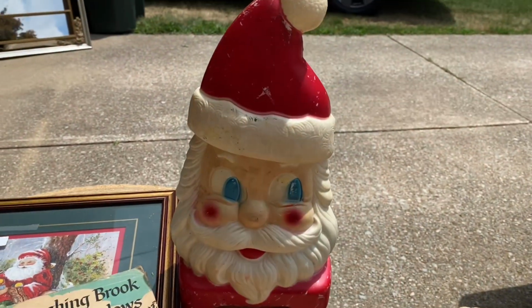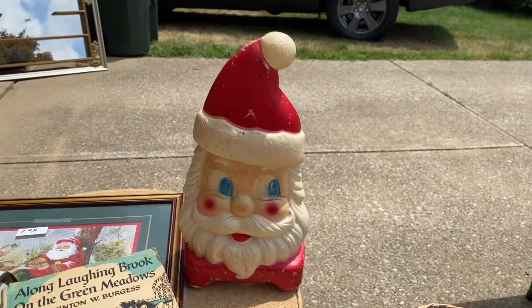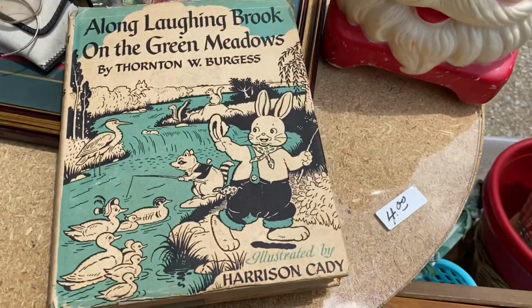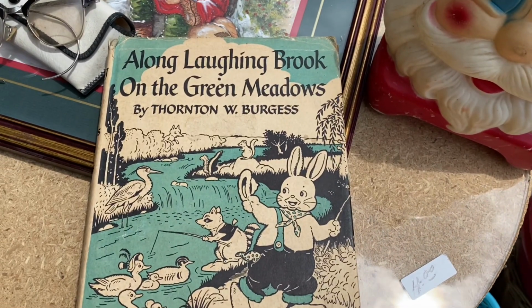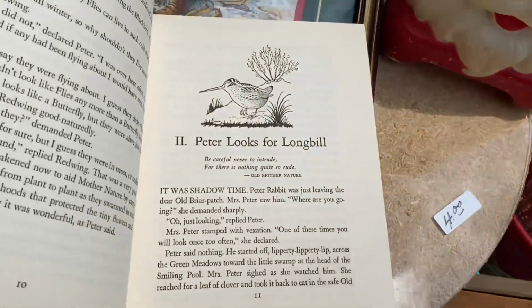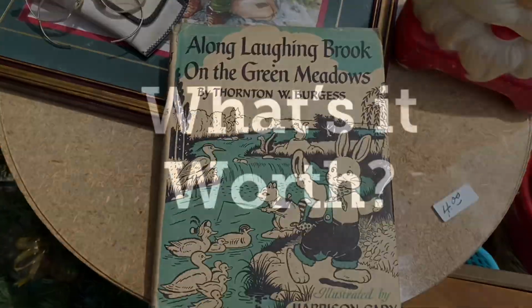This is a Carolina Enterprises blow mold Santa head. This is double-sided, 12 inches tall. These are highly collectible. Next, I found a book. It's a children's book, A Long Laughing Brook on the Green Meadows. What makes this book so desirable is it still has the original dust jacket. This was printed in 1949.